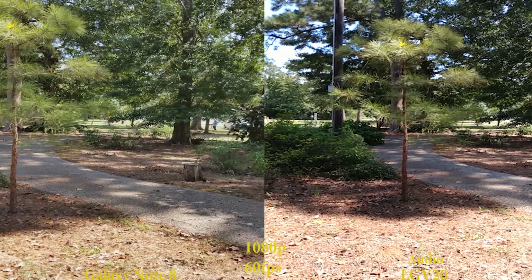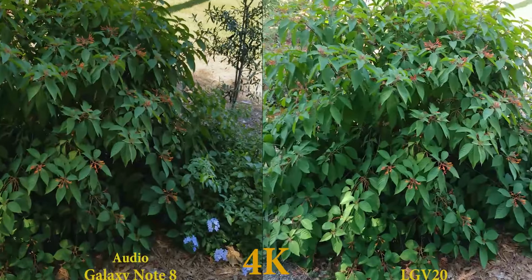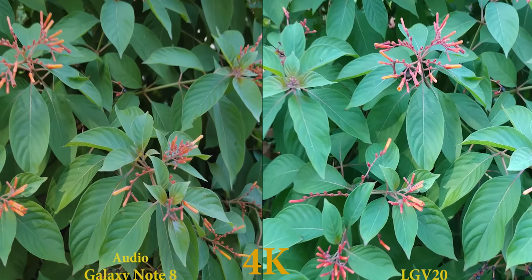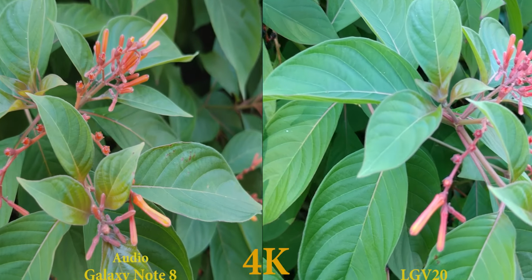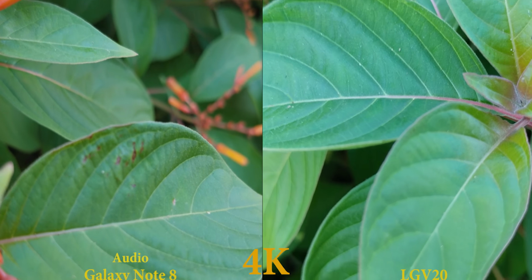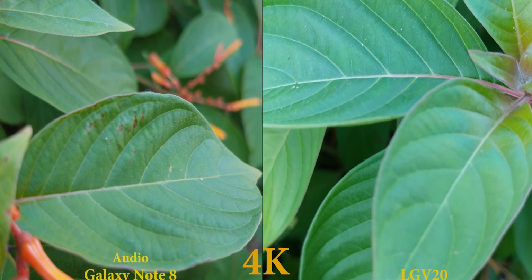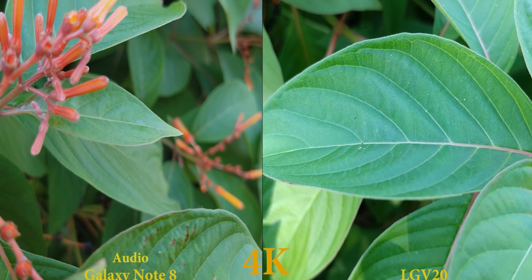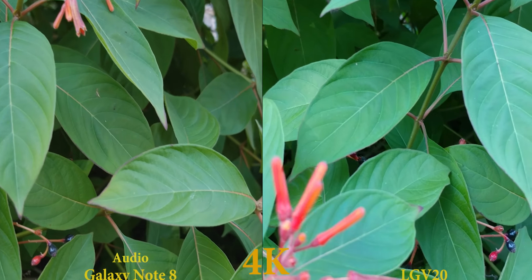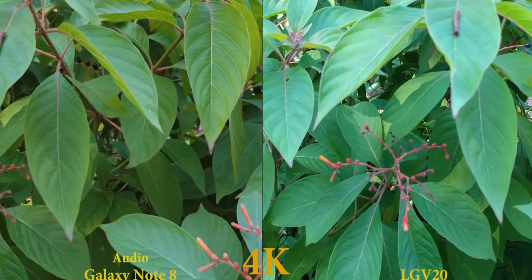All right, let's go down and switch to 4K with both devices. So this is 4K resolution on the LG V20 and the Galaxy Note 8. Look at that. That's 4K. Look how beautiful that plant is. You can see all the veins there. And again, we don't have any focusing problem on the Galaxy Note 8 at 4K or at 1080p, 30 frames per second. I just received an update, but it did not fix the cameras. So yes, we're still waiting on Samsung to take care of business.